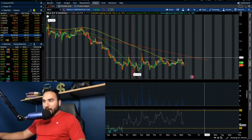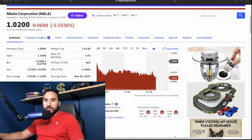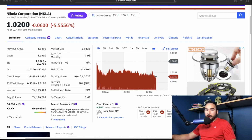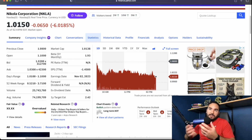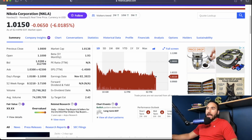So before we dive back into the charts, let me actually pull up the Safari tab and let's see some key numbers here in regards to Nikola. So let me make my face a little bit smaller. There we go, guys. So we can see here that Nikola's market cap right now, funny enough, is $1.01 billion as the stock is at $1.01. Funny how that works. But yeah, man, it's holding on by a thread above a $1 billion market cap, and their EPS in the trailing 12 months is $1.45 in the red. So obviously, they're losing money.